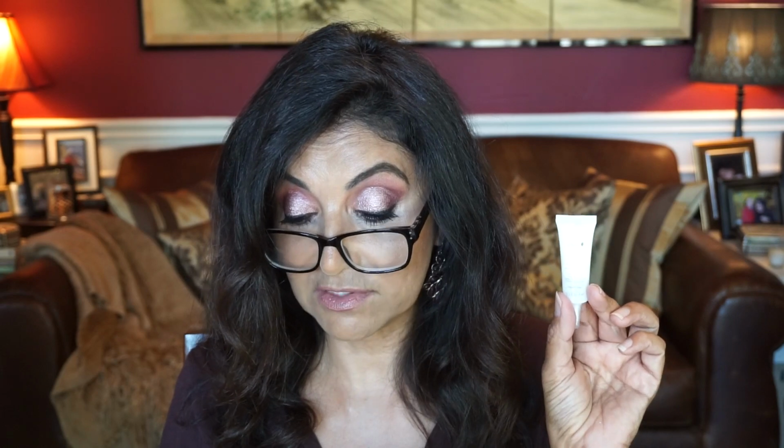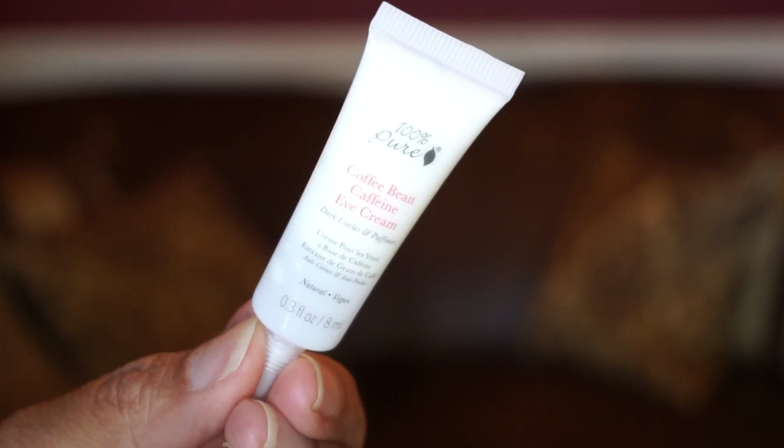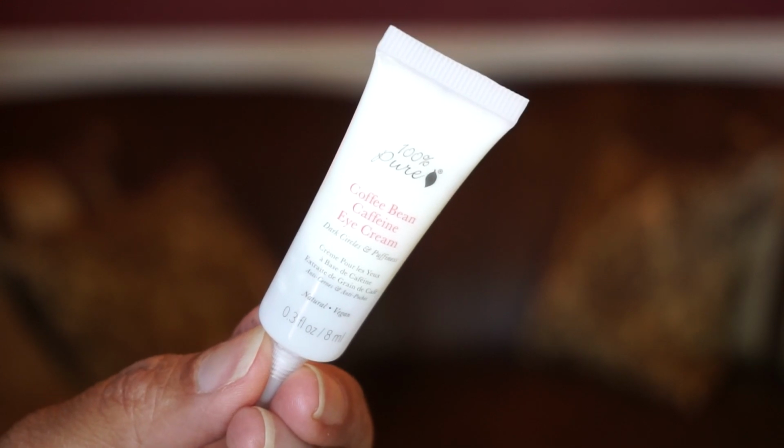Alright, this is the eye cream that I use, and this is a little travel size, and it's called the Coffee Bean Caffeine Eye Cream, and it smells wonderful. It smells like coffee. Now this one is 0.3 ounce and it costs $16. Okay, it says fake a full night's rest with this transformative eye cream starring depuffing coffee extract, nourishing vitamin E and smoothing vanilla. So this is a nice little travel size. Again, I have the full size and I love it. So it's nice to get a little travel size here.